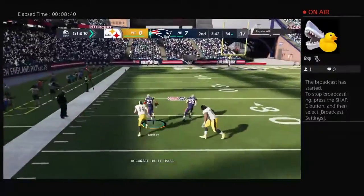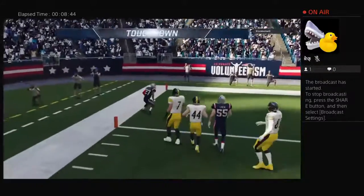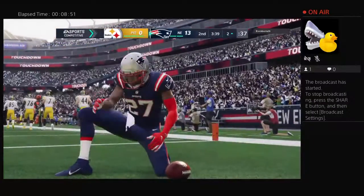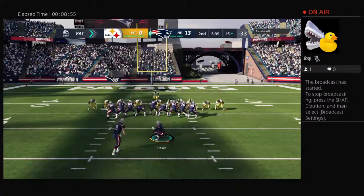Into heavy traffic, and it's intercepted. Picked up by J.C. Jackson, and he will score. Touchdown, Patriots. Touchdown. We thought this defense would be opportunistic, and they were. Here, you're already up. Now you've got a 2-touchdown lead.